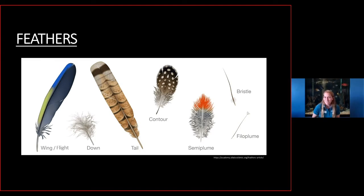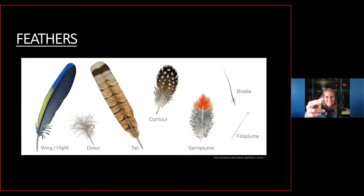Would you like to play a little game with me? I think you're going to do really well. So I'm going to show you a feather, and I want you to try and figure out if it is one of those 4 common types. So wing, down, tail, or contour. So I'm going to hold up this first feather, and this is a very fluffy feather, and it's going to be able to keep the bird warm. So if you think it's a down feather, you're absolutely correct.